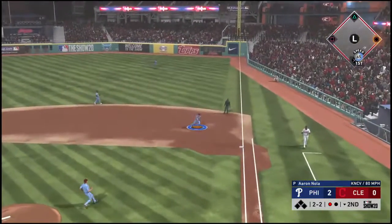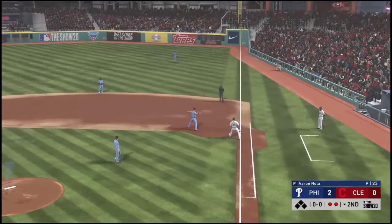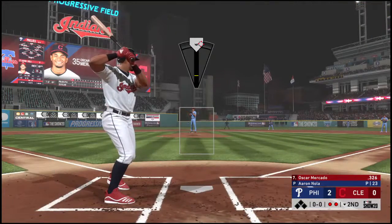This is on the ground over to first. And he'll step on first himself for the out. At the plate, Oscar Mercado, as he'll get his first opportunity in this one. Pitch on the way.